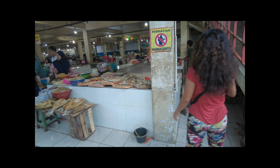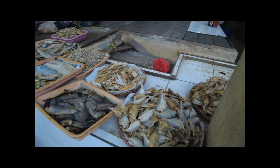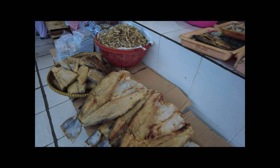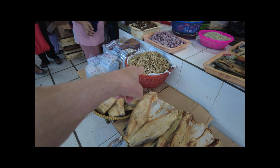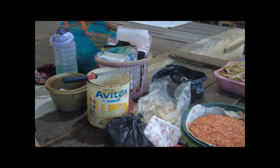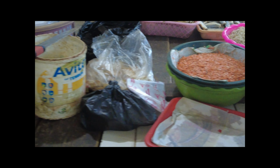Okay, one of the things you notice right away is the smells. Oh, look at this dried fish. Dry, salty fish. Oh, fish! See? Fish. And shrimp. Maybe the shrimp paste. This is kerupuk. Hello. This is kerupuk.